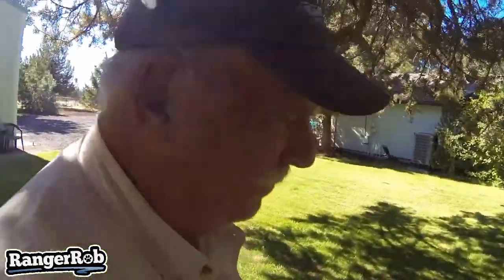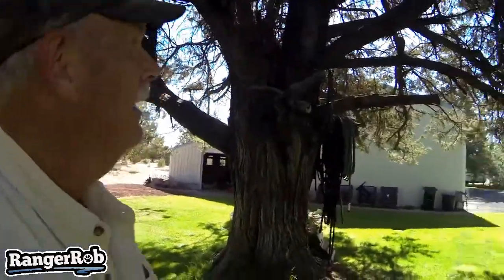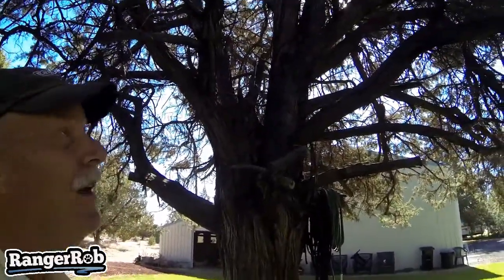Got a lot of spiders here, but really nothing bad, except we do have black widows. Here's another picture of that tree. Look at this tree. Isn't it gorgeous? And yes, I have some broken limbs up above from windstorms. We may have to order a tree service to get those out of there, because those are what they call widow makers. But anyway, let's go check the garden real quick.